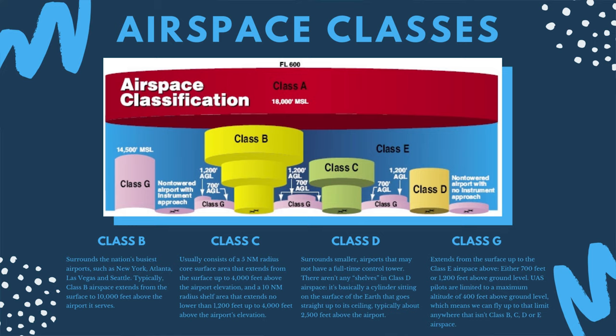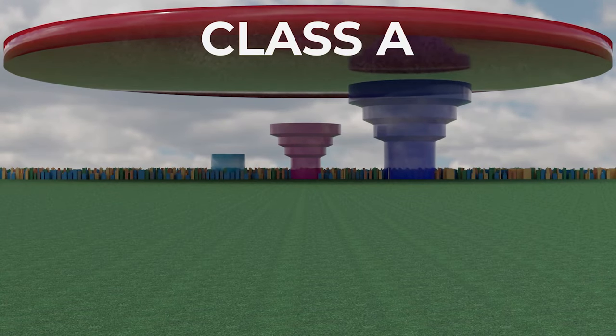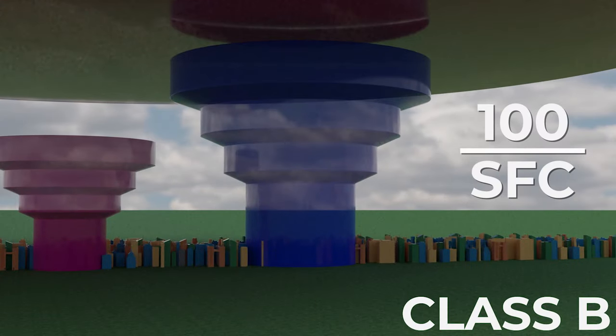Class A airspace exists exclusively at high altitude, meaning 18,000 feet MSL and above. Operations in Class A airspace are prohibited under Part 107, but that doesn't matter for UAS pilots because we never fly that high anyway. Class B airspace surrounds the nation's busiest airports, such as New York, Atlanta, Las Vegas, and Seattle. Typically, Class B airspace extends from the surface to 10,000 feet above the airport that it serves.